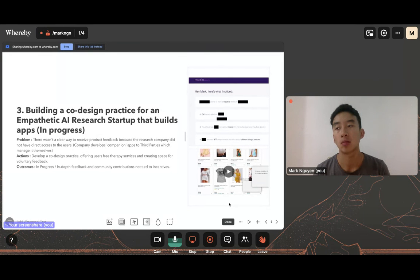So to be more particular, actually, how we went about it. I started offering free therapy because Maslo.ai itself is an empathetic research startup. So they make companion apps, apps that act as a companion to a user, like a very emotional being and companion that can listen to you and understand how you're feeling. And they take that and they sell it to different companies, which then apply their technology in the company. So they sell an underlying layer of technology, basically, and because of that, they can't really access the users directly because they're selling it to third party companies that actually interface with the public.